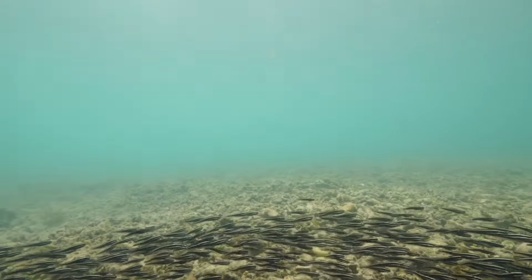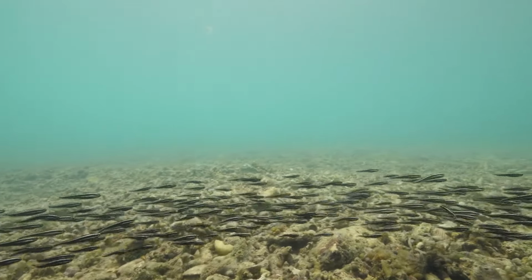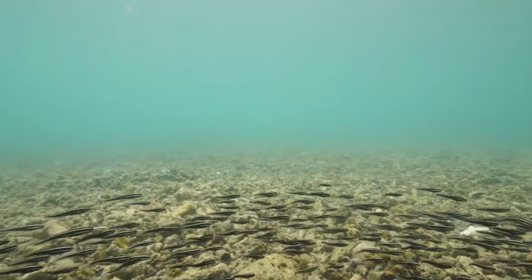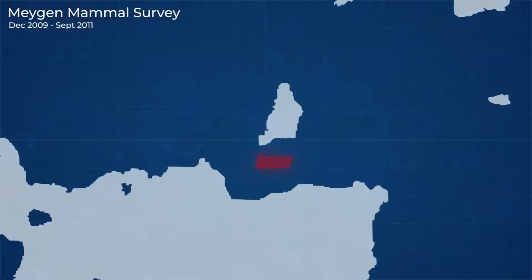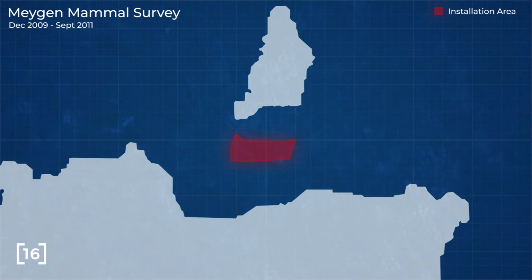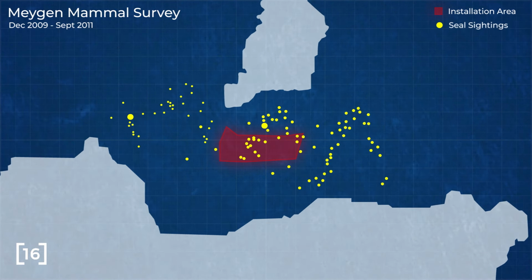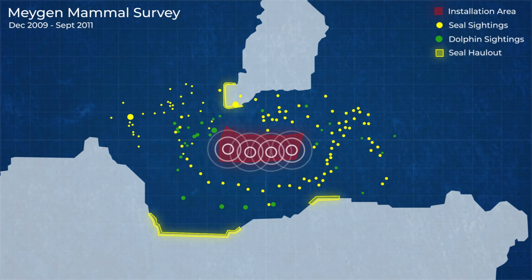The area thankfully has such fast-moving water that the seabed was stripped of sand and silt, so the installation had little impact on the ecology of the rocky seafloor. The impact the installation could have on local marine mammals was of much larger concern, with surveys showing a large population of both seals and dolphins, with several haul-out areas for seals nearby. Both of these mammals are sensitive to noise and will likely avoid any area with excessive sound.